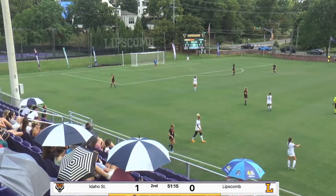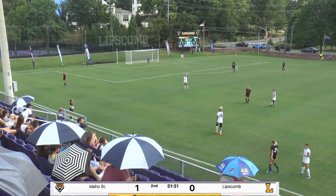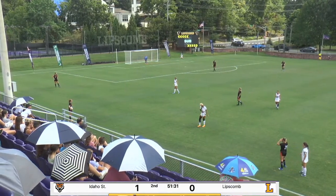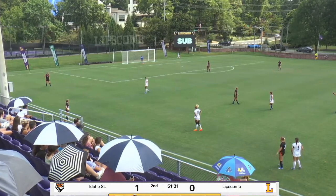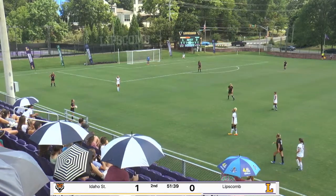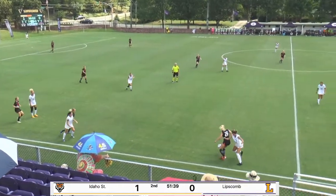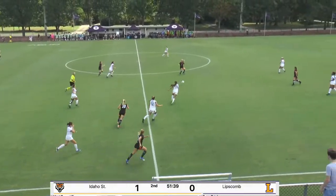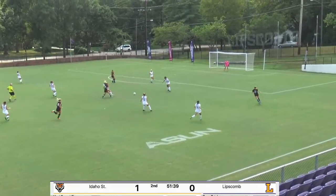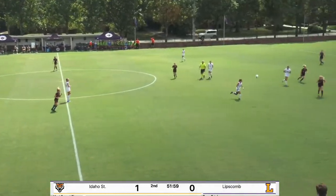And a substitution for Idaho State. Tamashiro will get a breather. And Talon Butterball will check in for Tamashiro. Take over in the midfield. Warta angling to her left, finds Butterball. Butterball in the middle. Carapazza tracks her down from behind and steals it away. Nice play from Olivia Carapazza.